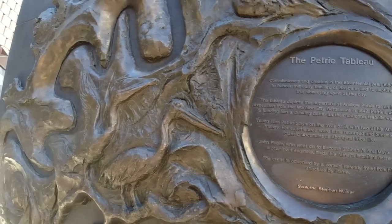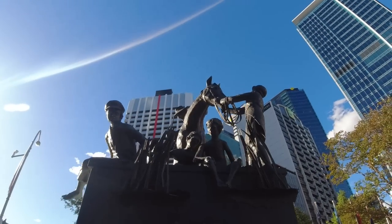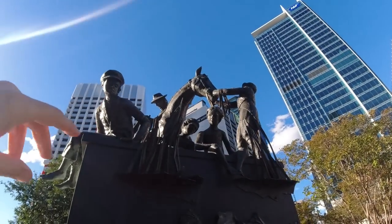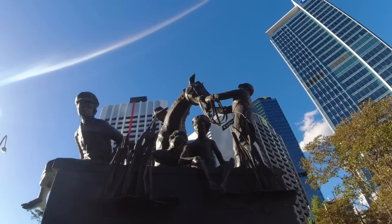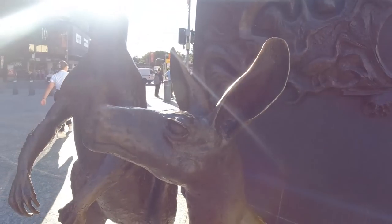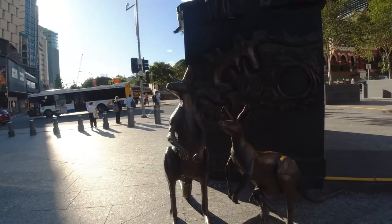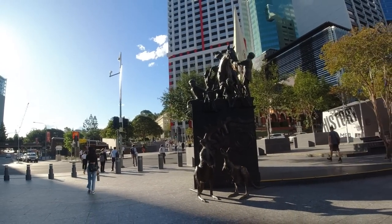So, that is the depiction of the family there. The father and the son. And then we got some ruins. A little taste of the historic beginnings of colonial Australia.